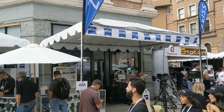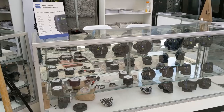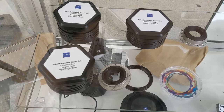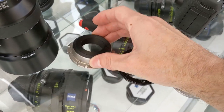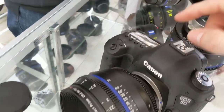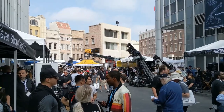This year, over at the Zeiss lens booth, I was really impressed with this interchangeable mount set. It allows you to use any of your Zeiss lenses on almost any camera mount. You switch out these little adapters for Canon, Sony, PL, whatever, so all you really need is one set of prime for any camera body.